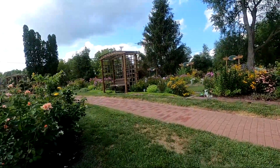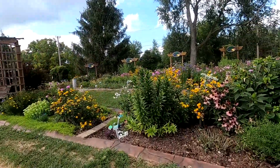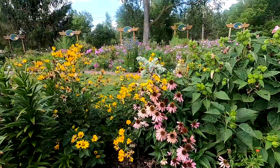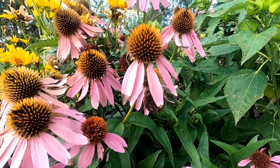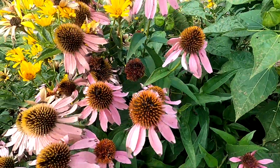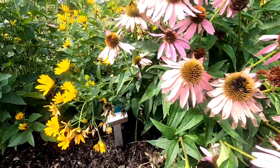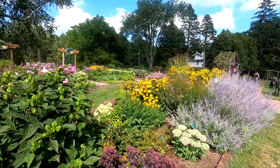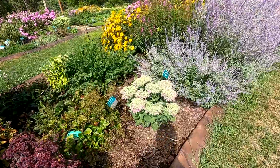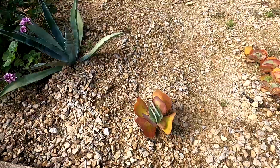But already I'm finding stuff. See over here. These guys with the big ball-like cones. See that? And then all the yellow ones. A lot more yellow ones. I mean, all kinds of stuff, man. This is almost crazy. All right, they have a cactus bed here.